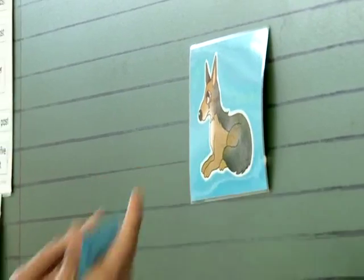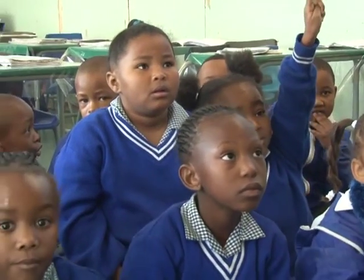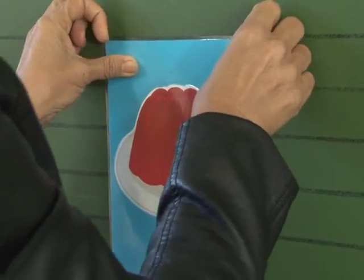For some of the words that I took, I used pictures because it is difficult. Like, for example, the jackal is a wild animal. I couldn't get hold of that. And the jelly was difficult to cart from one place to another.